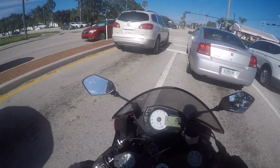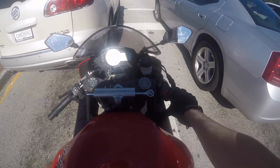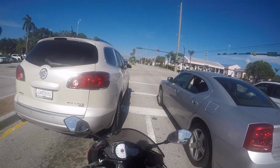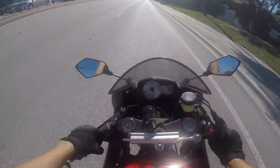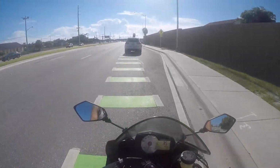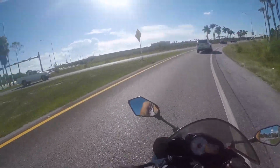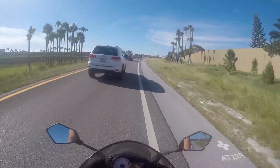Let me just sneak on into this turning lane real quick. So what do you guys think of the new whip? I think we just came up hardcore because we paid like $2,500 for this bike, like $2,600. Actually going to that Home Depot right now where I bought the ZX6R for $2,200. That was a pretty quick flip. Oh, traffic. I love it.